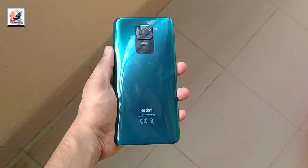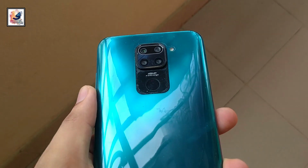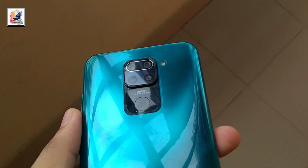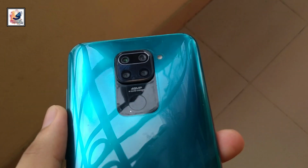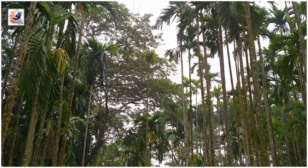So let's move on to the camera section. The smartphone comes with a quad camera setup: a 48 megapixel main lens with 1.8 aperture, an 8 megapixel ultra wide with 2.2 aperture, a 2 megapixel macro with 2.4 aperture and a 2 megapixel depth sensor with 2.4 aperture, with LED flash. So let's see some photo and video samples.